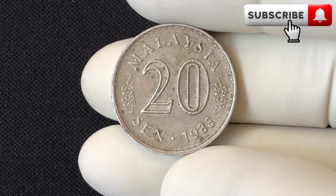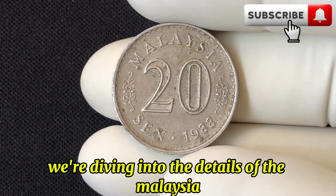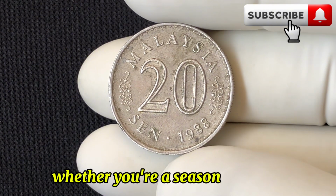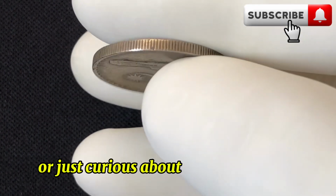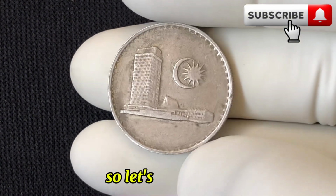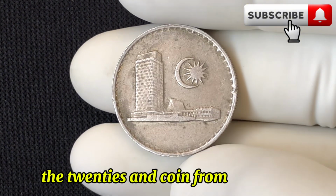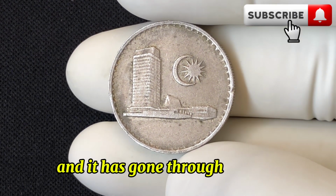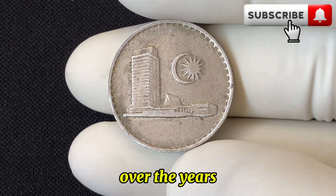In today's video, we're diving into the details of the Malaysia 20-sen coin from 1988. Whether you're a seasoned collector or just curious about the value of this coin, you're in the right place. So, let's get started. The 20-sen coin from Malaysia was first introduced in 1967, and it has gone through several design changes over the years.